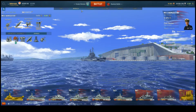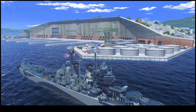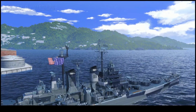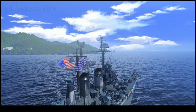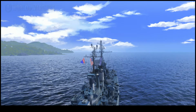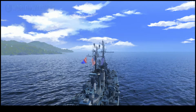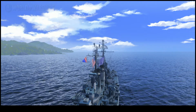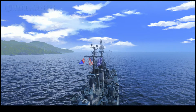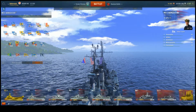I use the camouflages with her. As you notice, she has her own camo. I am flying one of the Twitch flags there. I have the Twitch streamer flag, along with the other flag, the US flag, and of course the special flag that I always fly, the military contributor flag, which gives me a percentage. I got that about 2 years ago when Wargaming did a special program for military veterans.